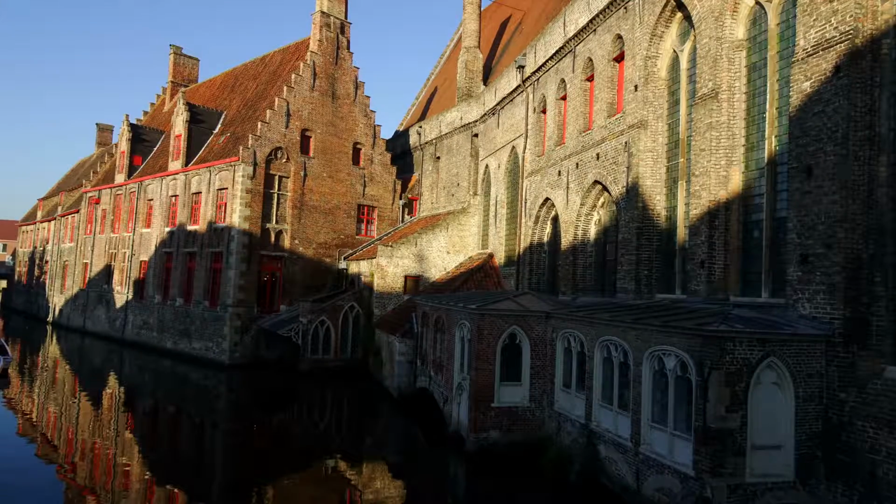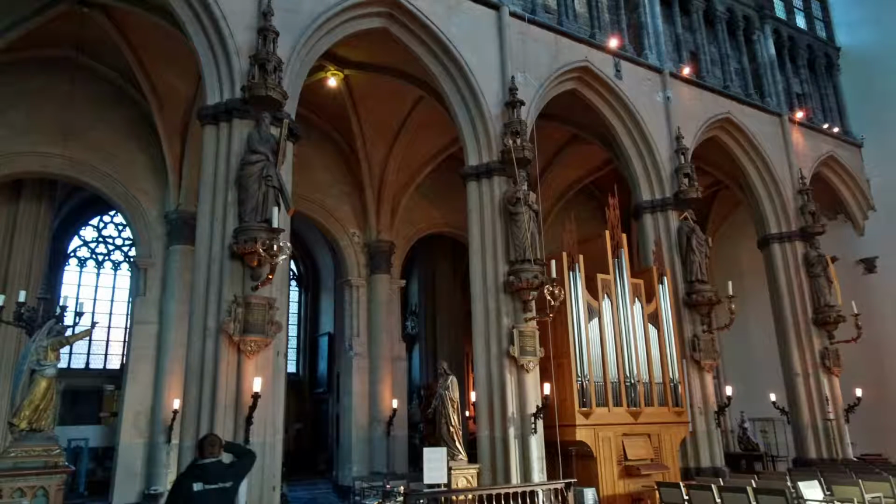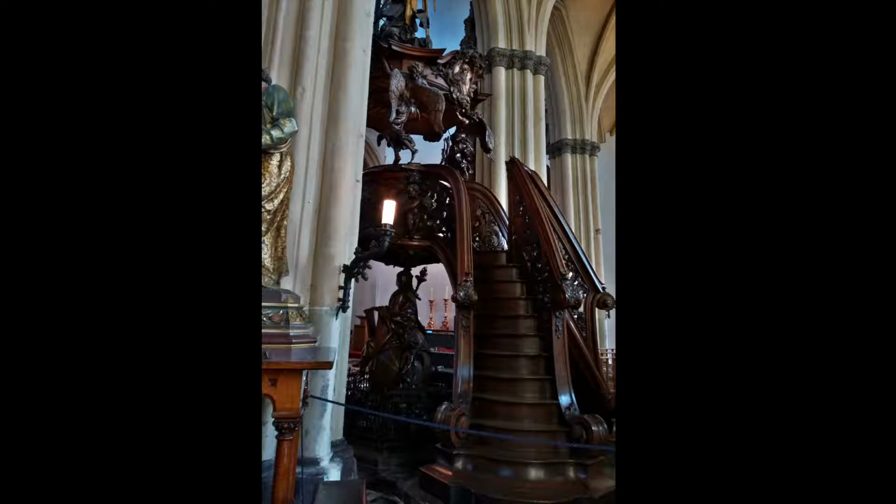We start the day off with a very nice breakfast at the hotel, including fried eggs and an omelet, before we head on off to the Church of Our Lady. Much of the church was walled off for renovations, but we did manage to see the intricately carved pulpit.